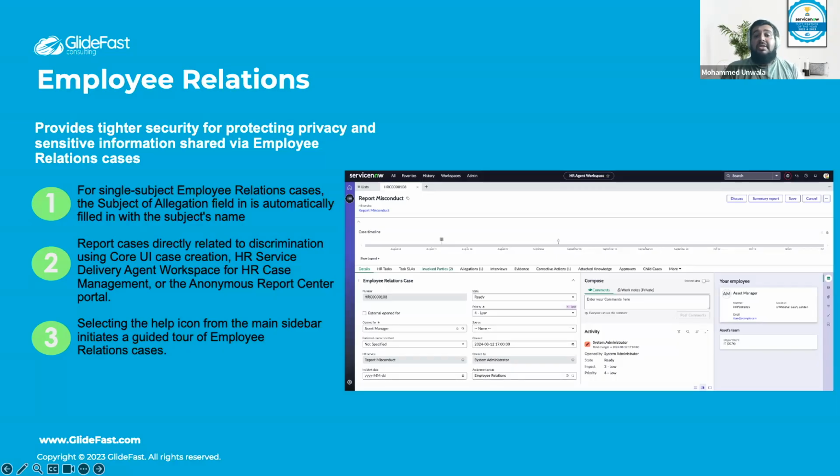And then I think the other feature is that now you can create cases specifically related to discrimination using the core UI as well as the agent workspace and the anonymous report center. So now there are more ways where you can create discrimination cases within employee relations.